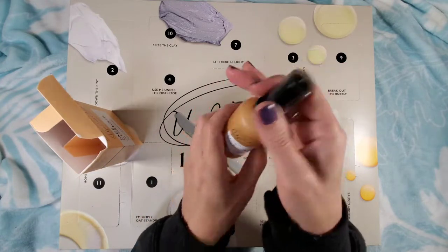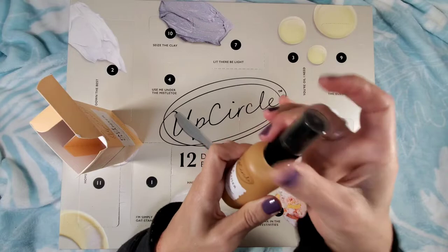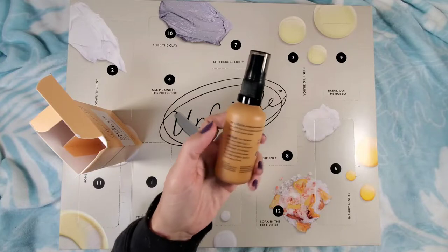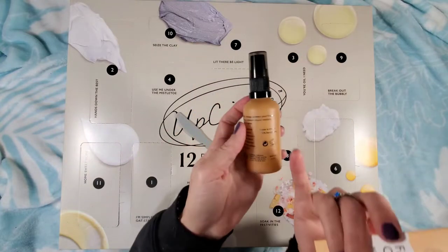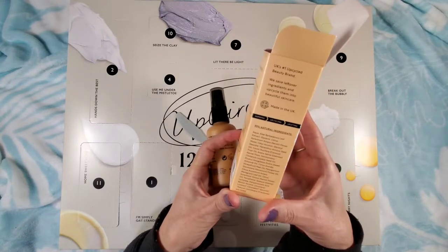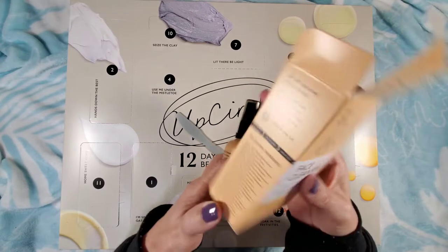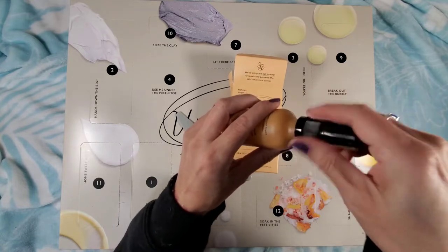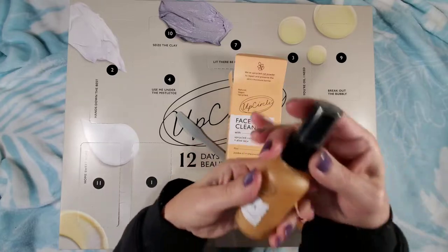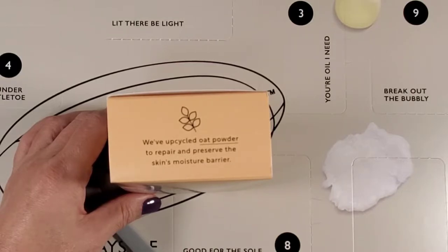So it's a face cleanser. I'm going to take a little sniff. It doesn't really have much fragrance, maybe a little bit of an essential oil fragrance, if anything. The ingredients are not on the bottle, but it is on here. Neroli, okay, I can kind of get a hint of that. Geranium, petitgrain, that's what I was kind of thinking. Some kind of floral type of essential oils, but it's really light. I like it. We've got upcycled oat powder to repair and preserve the skin's moisture barrier.